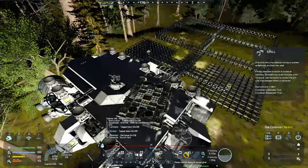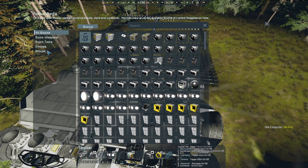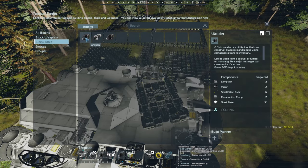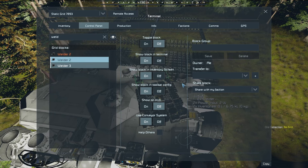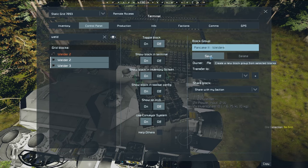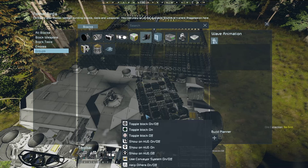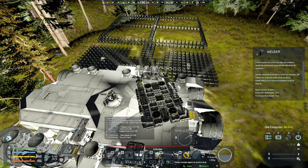Welders re-equipped. Pancake. Lights activated. Drill taken off the groups there. Weapons. Welders. There we go. And we can grab these welders here and turn them into pancake two welders. Save that up, and put that group onto our bar so that we can just toggle them on when we need to. Then we don't have to worry about having to hold down the button.